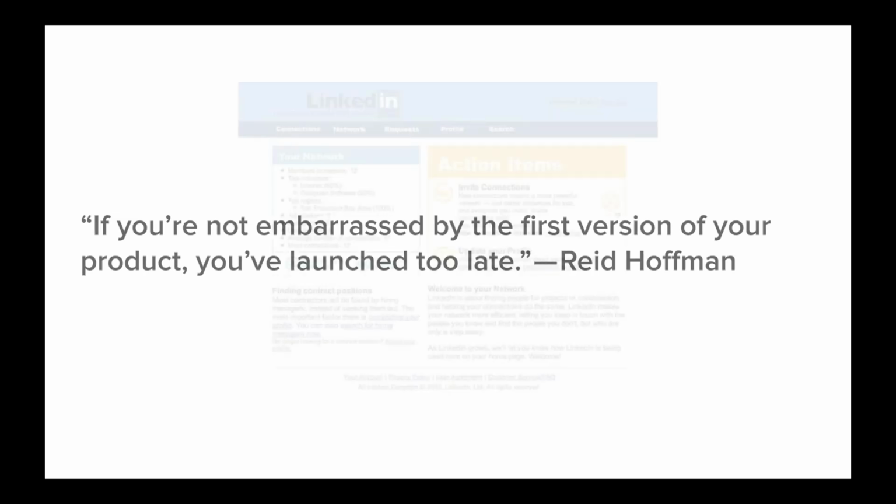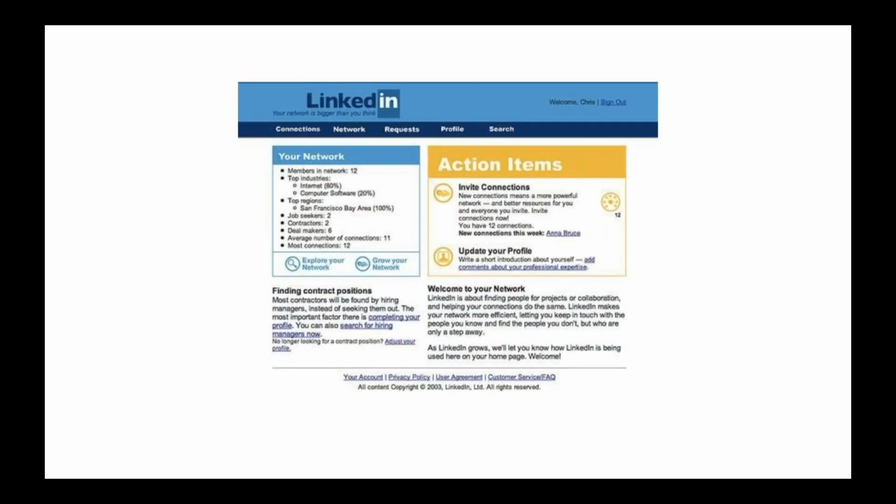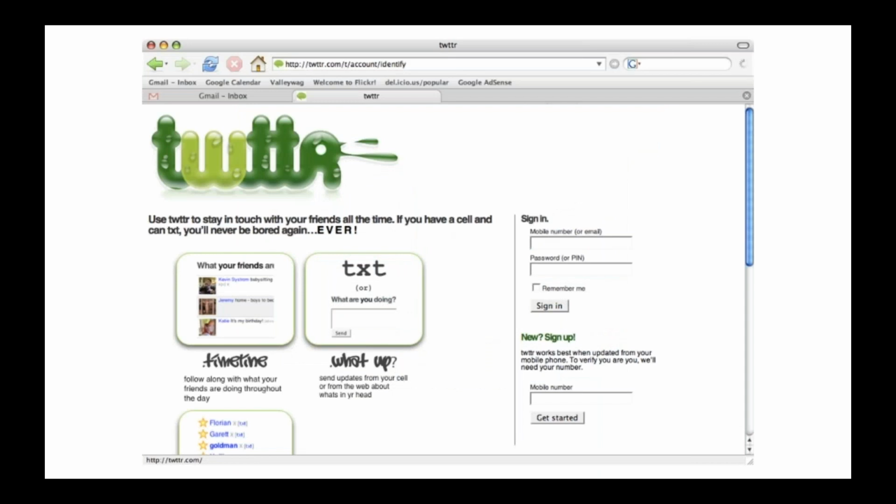And so some fun and interesting examples. Version 1 of LinkedIn. This is what it looked like, right? If you're not embarrassed by the first version of your product, you've launched too late. So you've got to put something out there in order to learn and gain the feedback about whether you're on track with real pain points in the world. Another fun example, Twitter, version 1. They didn't even have enough time to use vowels. So here we see they're testing that concept, getting it out there quickly.